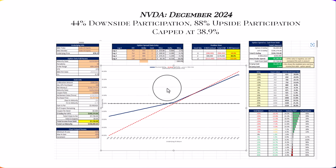Why would you own the stock if I can cut my downside risk in half, but participate in the upside? We are buying at a particular strike of 880, so we're slightly out of the money. We're 0.2% out of the money on the call, and we're slightly out of the money on the put. The market's at 878, and we're slightly above the market at 880. So we have a little bit of what we call tracking error in here.